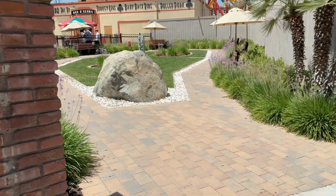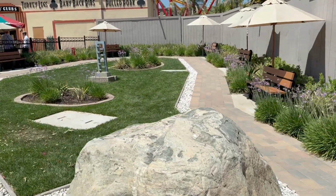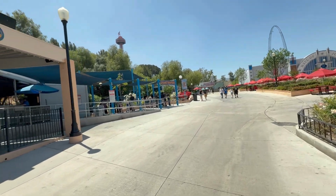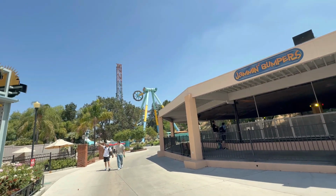Oh, hi. Hi, random Zen Garden. How are you doing this fine day? Oh, hey, Wonder Woman. And we got Jamming Bumpers, classic bumper cars. There goes Crazy Andy Dude.